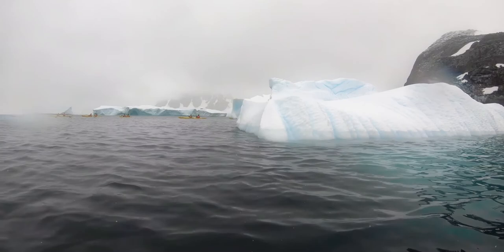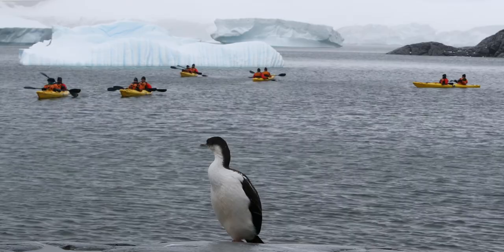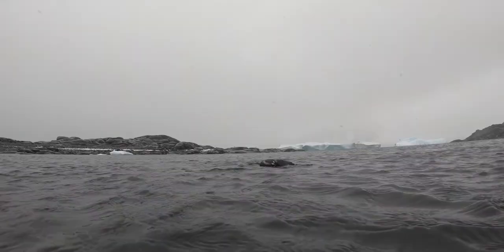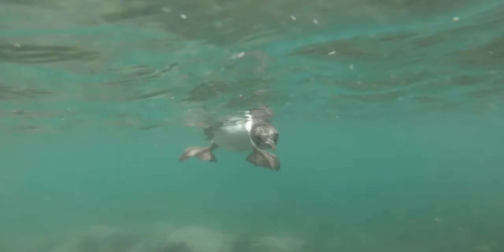We are in Charcot Bay in Antarctica on the peninsula. All the birds have come in to see us. They've just gathered around us because we're quiet, leave no trace, and they're curious and they come up to see what we're doing. This is what makes kayaking in Antarctica real special.